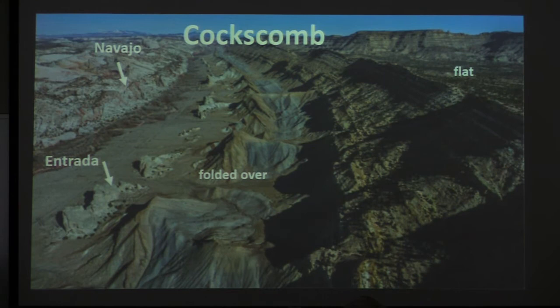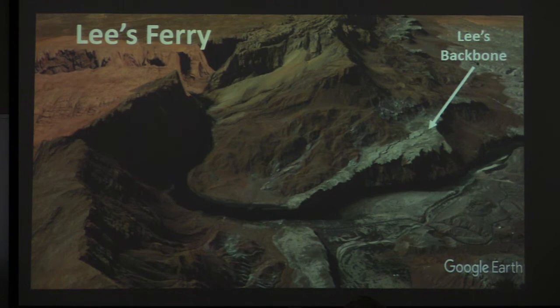Remember, we looked at Lee's Ferry in the forensic class. Last Friday, I attended a brown bag presentation at the BLM. The speaker called the ramp going up from the Colorado River Lee's Backbone. First time I had heard that. The geologic name for this landform is the Shinarump Cliffs or the Brown Cliffs.